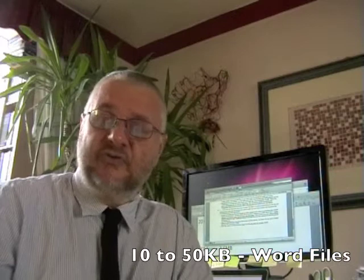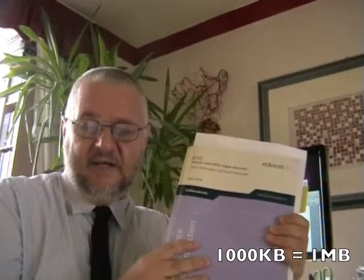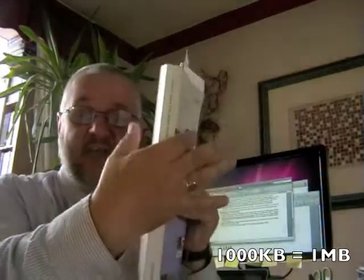Kilobytes are great. But once you get to 1,000 kilobytes, that's 1 megabyte. Megabytes can be pretty big, but you've got to work quite hard to get a Word document to be measured in megabytes. This spec, as I've already mentioned, which is full of styling and full of images and full of graphics, is only 3.6 megabytes. So it's an inch thick. You know, it's a decent document, but no problem emailing this.